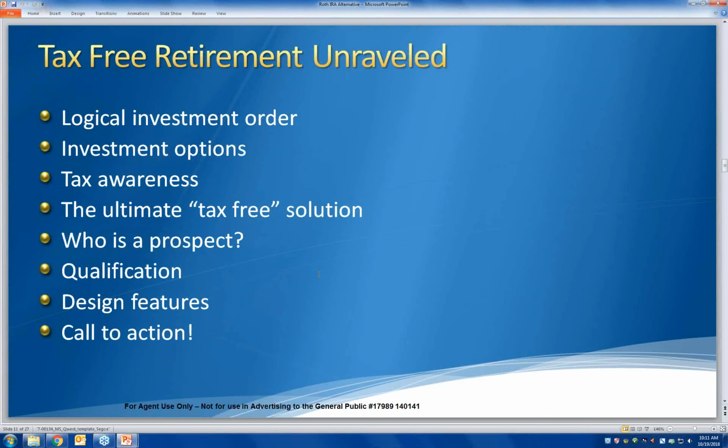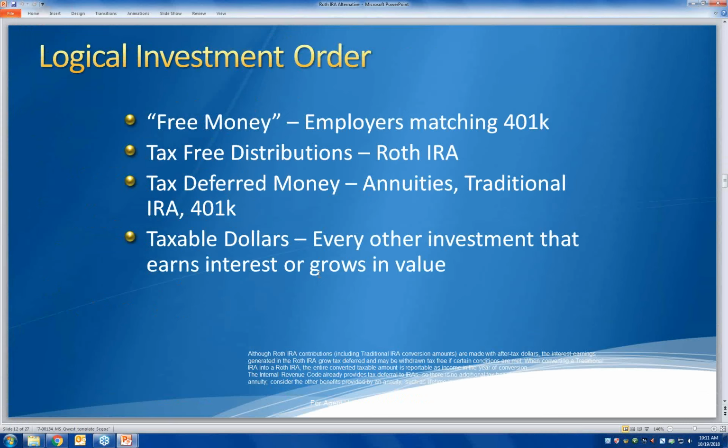So what we're going to do is go over a great opportunity to get income utilizing life insurance. We'll go over different investment options, tax-free retirement, the design features, who's a prospect, the ultimate tax-free solution, and different investment options that you can utilize for that. And what we're going to do is, it's free money per se.